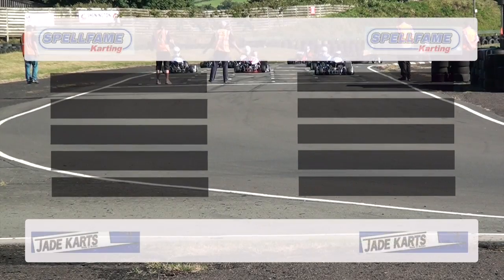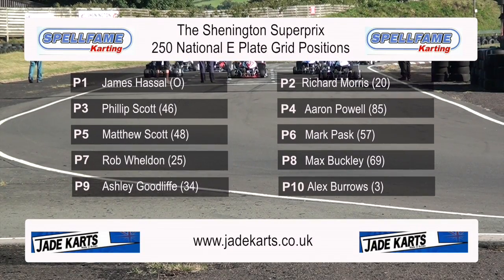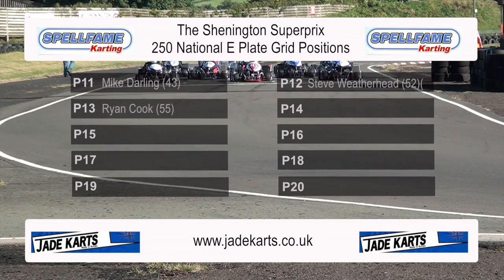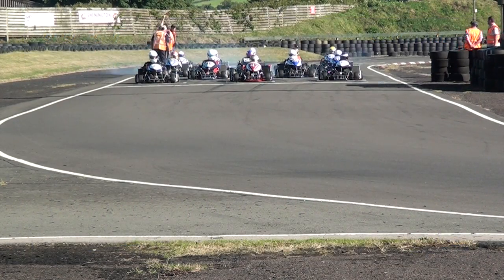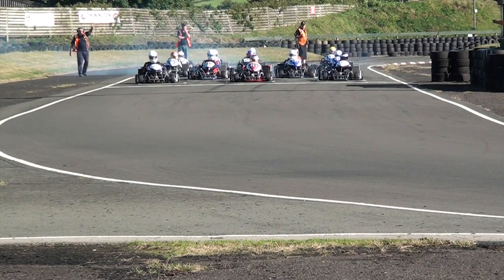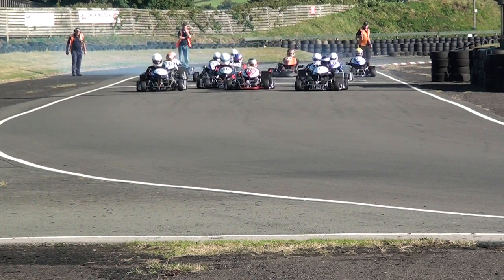Let's get the racing underway then and unleash the beasts that are the 250 national karts. The fastest karts we'll be seeing at the meeting this weekend. The grid looks like this. James Hassel, the British Open champion, looking to add the E-plate to his collection at the end of this race. We're about to get underway. 1,211 metres. These karts will do the full circuit here at Shenington.